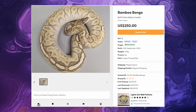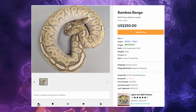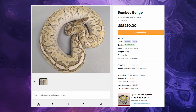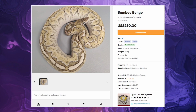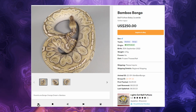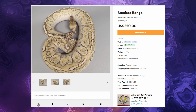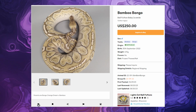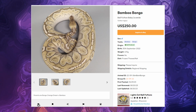Another one would be the Bongo gene, so Bamboo Bongo. Bongo in and of itself is a really cool gene that maybe one day we'll go over, but it kind of melts the pattern a little bit and in some cases brightens it up. I've actually noticed in some genes where I think it kind of darkens the snake just a little bit, or at the very least has the granulated effect, but it definitely just gives you a bit of a wonky pattern. As you can see here in this case, it just really lightens the sides up almost like a cloud.